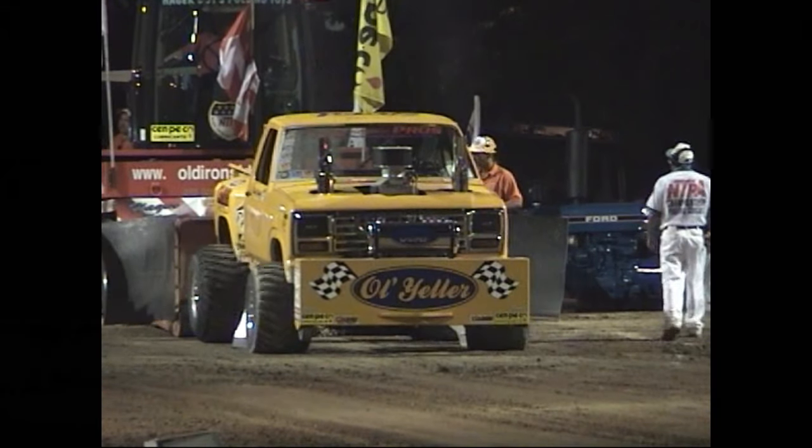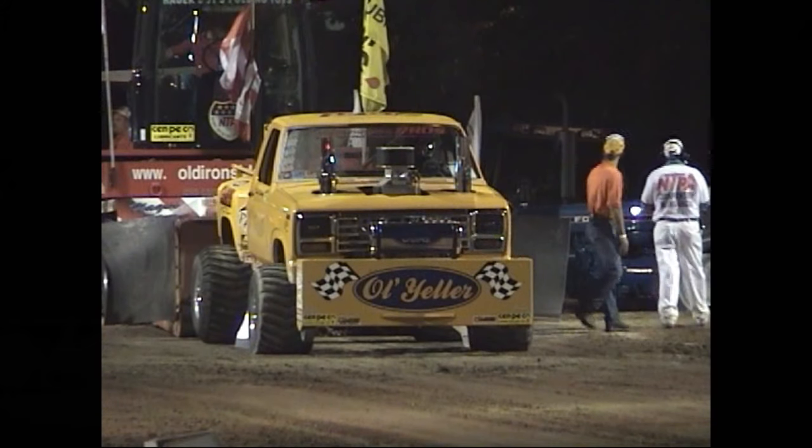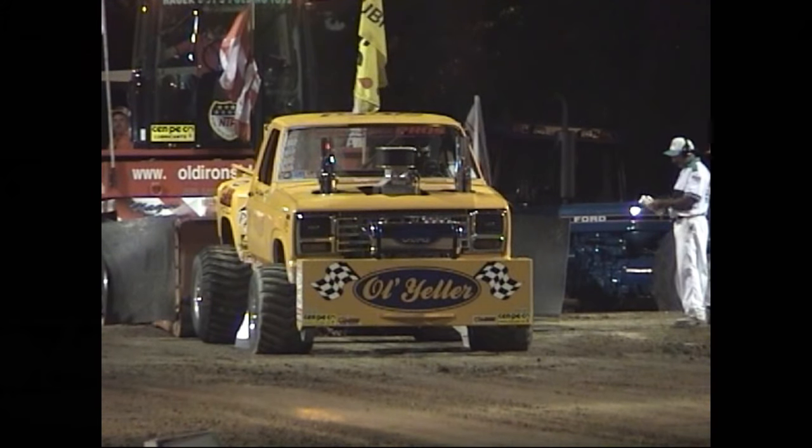Okay. So Randy is teasing us. Down under the troll, Todd Jarvis went 291.7. So Randy Kleinkamp, the old yeller Ford, like nothing more to put it out beyond 310 foot.